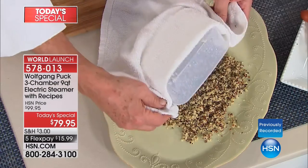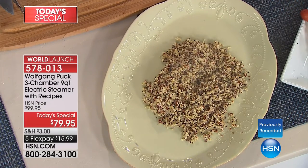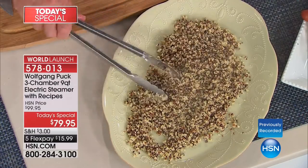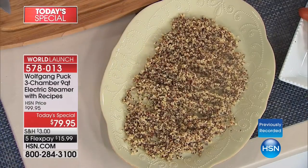Thank you, honey. That's just it. You want to eat healthy. You want to live healthy. You want to make your life easy. Then this is what you want. Now, look at that. Look how fluffy our quinoa is. Beautiful. You can see that. Oh, man, Wolf, I'm telling you, you are making everybody so hungry.